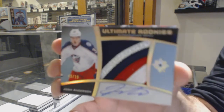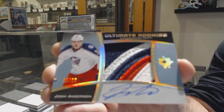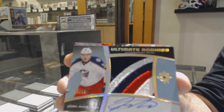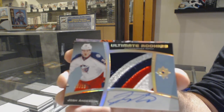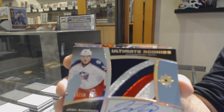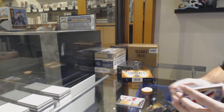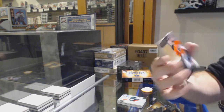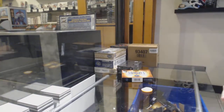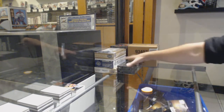For the Blue Jackets, Josh Anderson. 3/10. Josh Anderson. And we've got for the Philadelphia Flyers, Mark Ault. $299. All right.